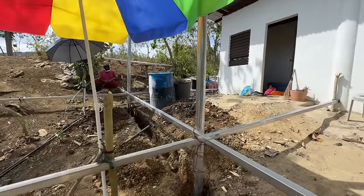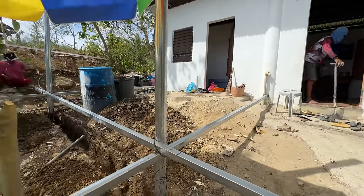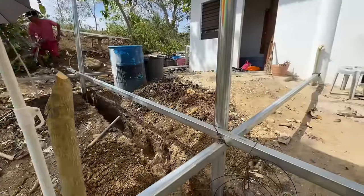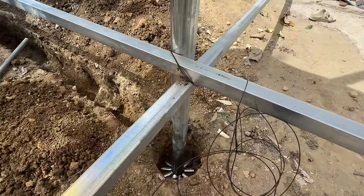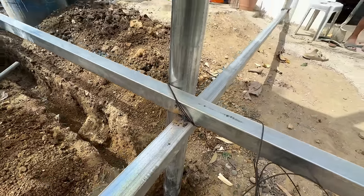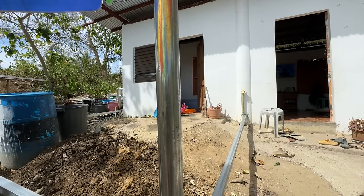It's currently 1 p.m. right now. They started at 8 a.m. this morning. So we have three people working on this. And as you guys can see, they've started doing the foundation. That is how it looks. So the foundation is this iron tube thing.